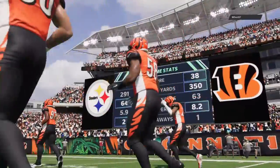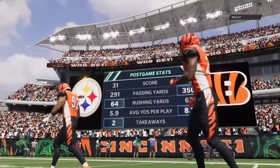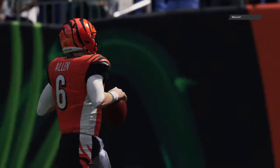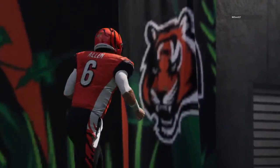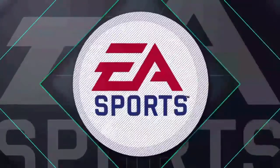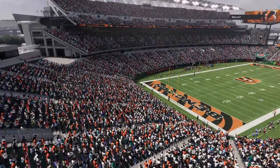So for Cincinnati, they make amends for their Week 1 loss by winning their home opener. And they will hit the road next week for a date with the Cleveland Browns. Meanwhile, for Pittsburgh, they will fall to 1-1. And they'll try to get back to their winning ways next week as they head to KC to take on the Chiefs.